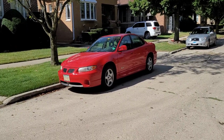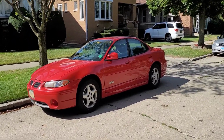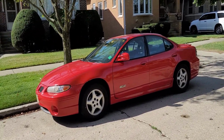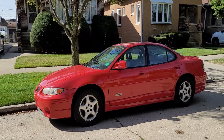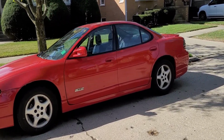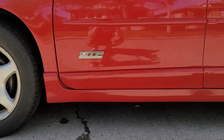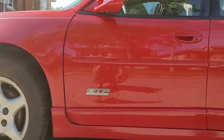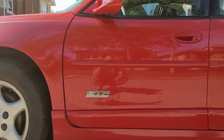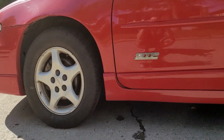Okay, so I'm going to have to wait about an hour to an hour and a half to get those brakes and rotors in the rear replaced. So I'm just walking around the streets of Skokie, Illinois, and look at this. A Pontiac Grand Prix, and this is a GTP supercharged. I don't know enough about these cars to talk freely about the engine and performance, but some people tell me this was their top of the line, the fastest one.